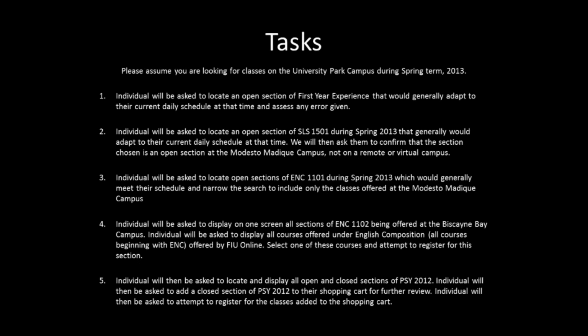1. Individual will be asked to locate an open section of first-year experience that would generally adapt to their current daily schedule at that time and assess any error given. 2. Individual will be asked to locate an open section of SLS 1501 during spring 2013 that generally would adapt to their current daily schedule at that time. We will ask them to confirm that the section chosen is an open section at the Modesto-Medee campus and not on a remote virtual campus.